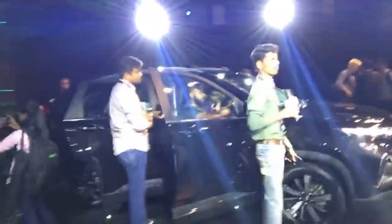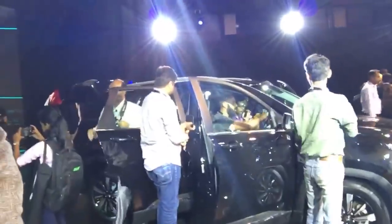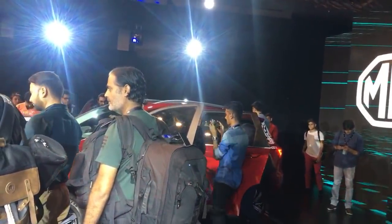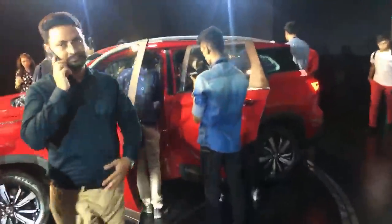Discover for the first time globally. That is the MG Hector. Yes, it's a compact SUV. And as you can see, there are two cars here. There's a red and a black, and it's extremely crowded, but we're going to still try and get in there anyway.